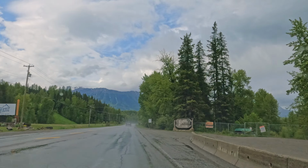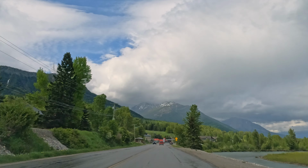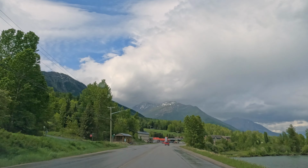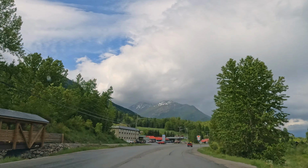Unfortunately, the fine weather we enjoyed till now turned to grey skies and rain showers as we approached the town of Fernie. Luckily enough, we got a break in the weather for a couple of hours and were able to drive around the charming town area.